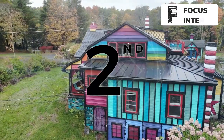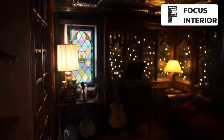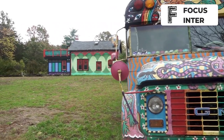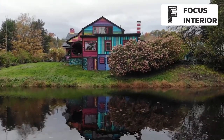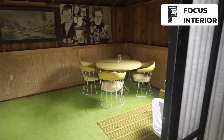Second, this house has many interesting things. Even as you can see from the outside of this house, the paint is done in very bright rainbow colors. This house is also decorated with various bright colors on the furniture of the house.